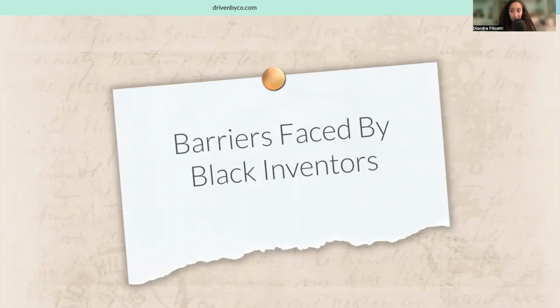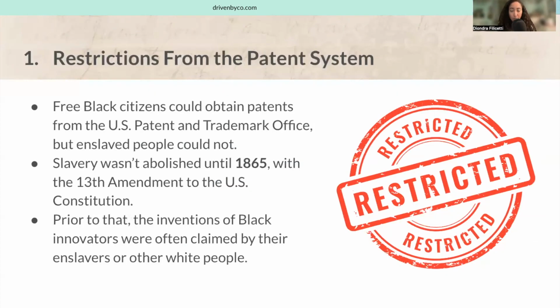Now, with all these incredible inventions, what makes them even more impressive are the barriers that Black inventors faced. So, number one, restrictions from the patent system. Free Black citizens could obtain patents from the U.S. Patent and Trademark Office, but enslaved people could not. Slavery wasn't abolished until 1865 with the 13th Amendment. Prior to that, the inventions of Black innovators were often claimed by their enslavers or other white people.